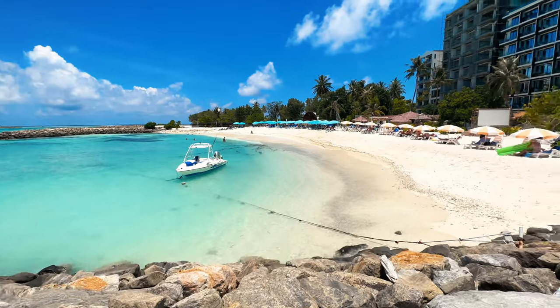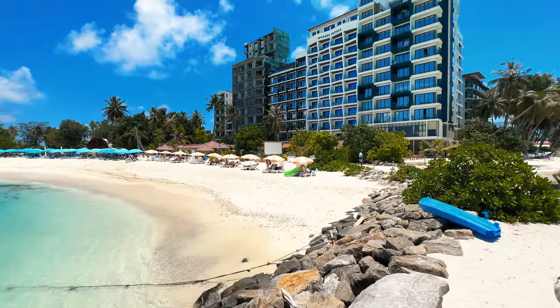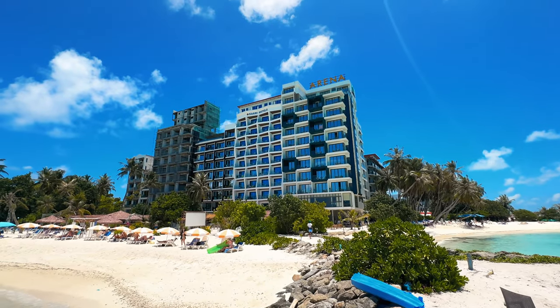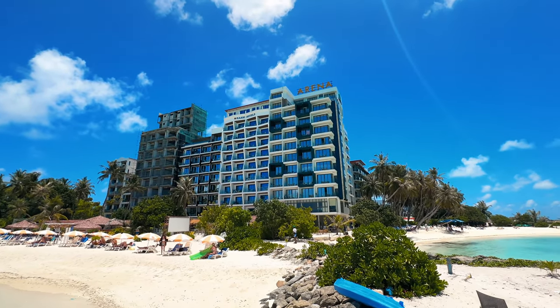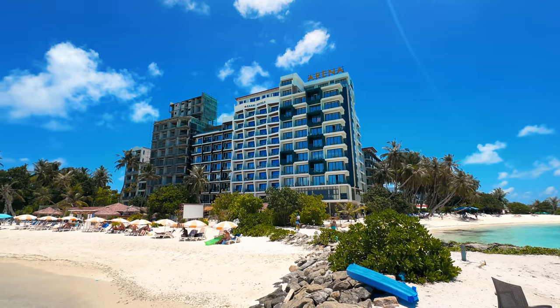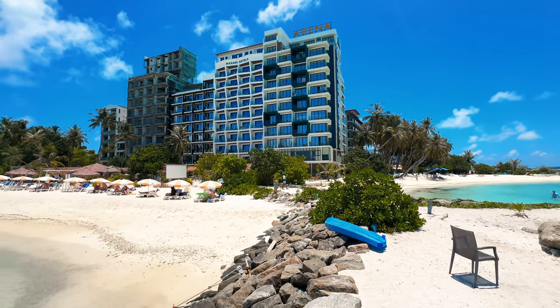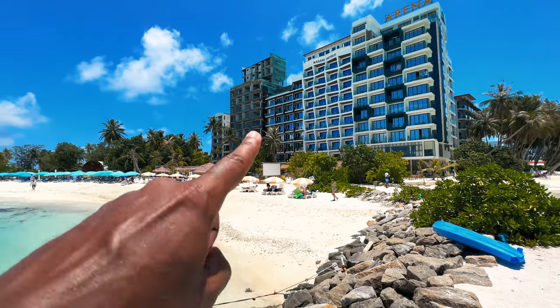And here's the other cove. Everyone's sunbathing, and there you could get a really good look at the hotels and the views. The corner is Arena. Right next to it, there is a second part of Kaani Palm. And they also are building another hotel, which will be right there.